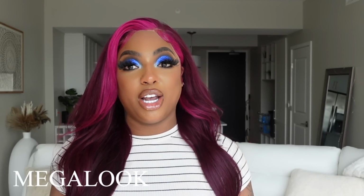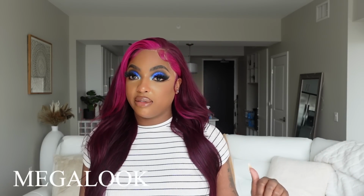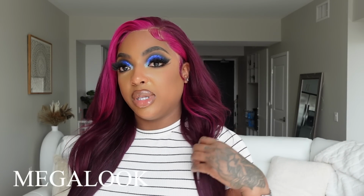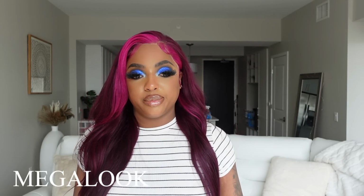On a scale of 1 to 10, I honestly give this hair a 9.75. The only thing I would like differently about it is if it was a little smaller. It was a little bit too big for my head. But other than that, this wig is the bomb, y'all.